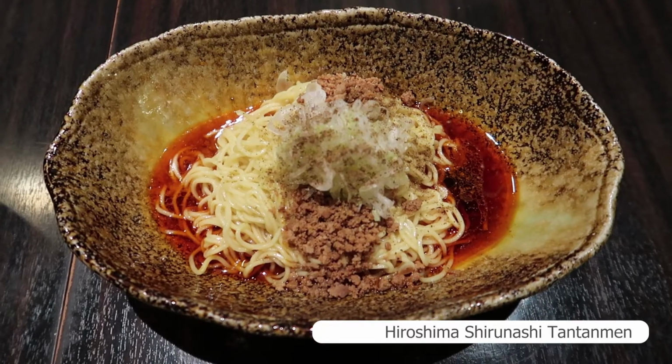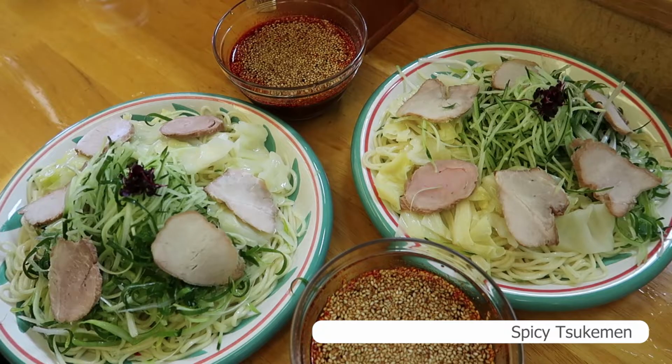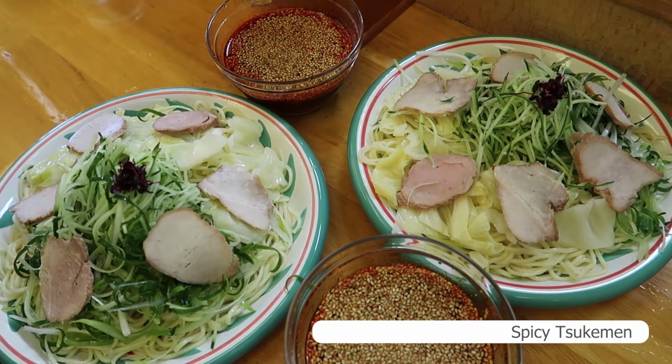But otherwise, wherever you're staying in your neighborhood, there's always, always, always a good ramen, a good soba, a good udon, because they're cheap eats.